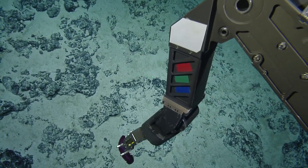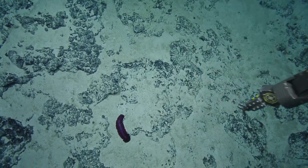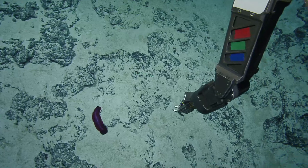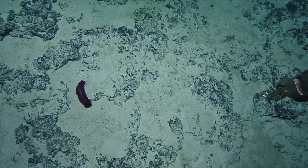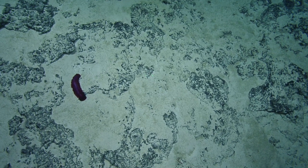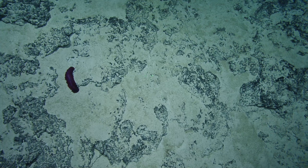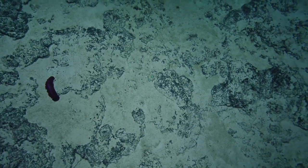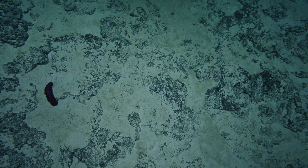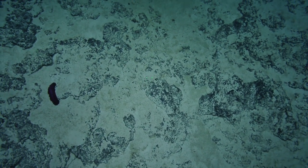Ooh, sea cucumber. So like our dive yesterday, we've been seeing a fair number of sea cucumbers, only one acorn worm this time, instead of the whole forest of them. We saw a herd, or whatever we're going to call a group of acorn worms, the other day. But we've seen a fair amount of diversity, even if fairly low abundance, of holothurians on this dive so far.